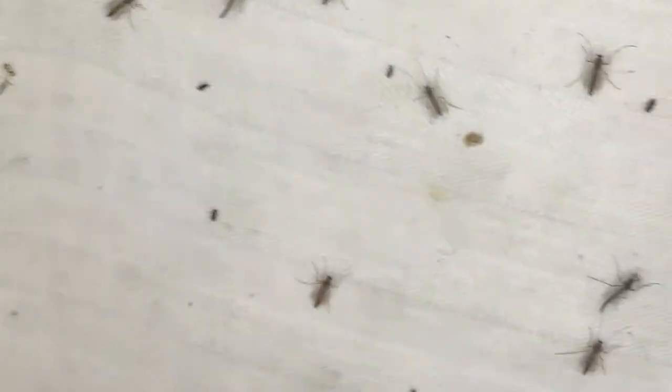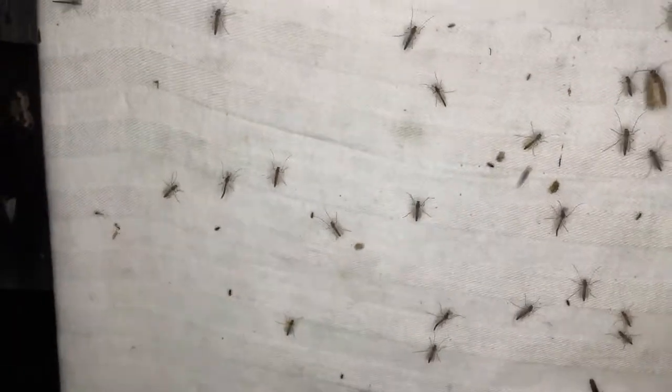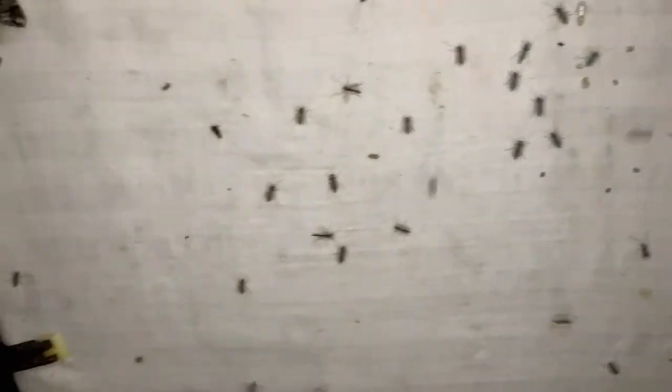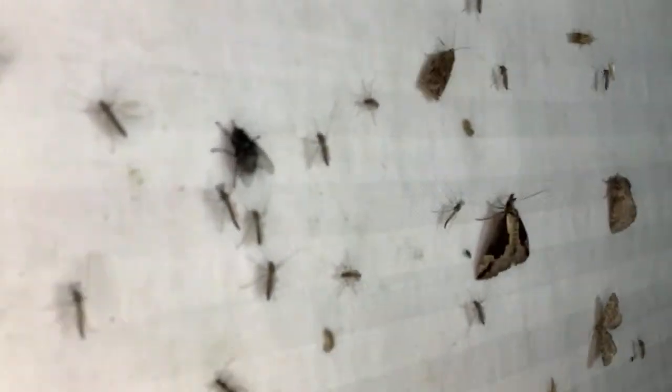Virginia tenucid. I have one on my right eye right now. There's a larger moth bouncing around here. I think it's a sphinx moth of some kind. I don't know if it's going to settle down or not. Here's a Baltimore snout.